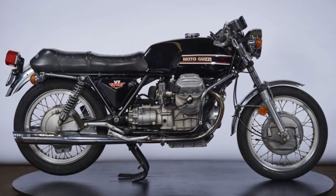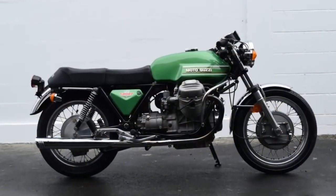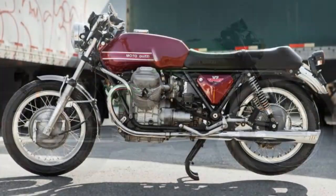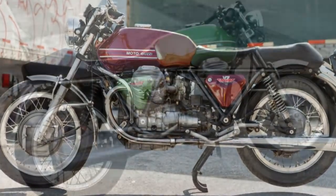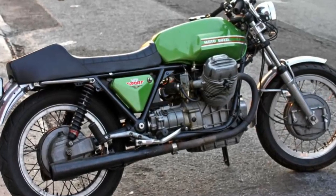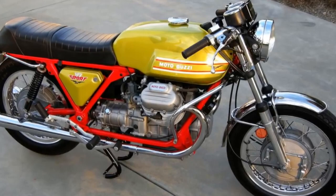The sexy, sleek, and powerful design inspired many subsequent bikes and can still be seen making its mark today, with a 2008 V7 Special released loosely based on the original Sport. Back in the 70s, you could pick one up for $2,500, but now they're worth between $8,000 and $15,000.